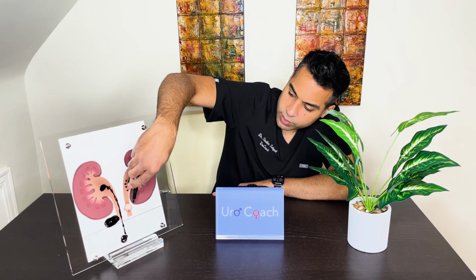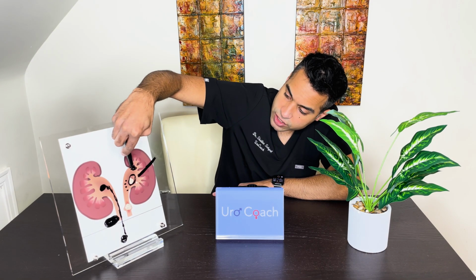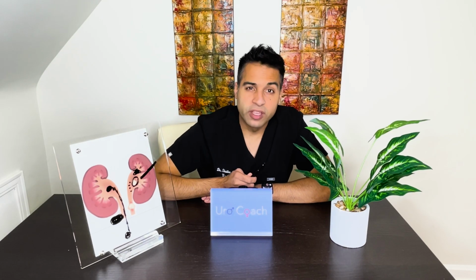So this stone here obstructing the flow of urine, if there is an infection behind it, so if there's an infection here in the kidney, the two principles of therapy with a urinary tract infection and obstruction are: number one, give antibiotics, straightforward. Antibiotics, fluid, what we call supportive measures. But the second thing that's really important is drainage. So we can give all the antibiotics in the world that we want. If that urine up here is infected and it's not getting out, those antibiotics won't be effective.